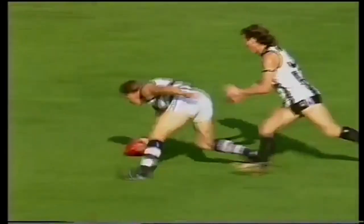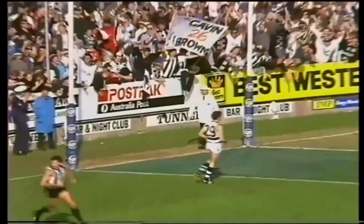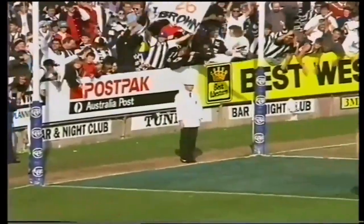Francis, pace on the left foot, brings it in towards full forward. Kelly over the back, Daicos versus Hocking. Daicos, Hocking. Oh, yeah, showed superior pace on Hocking. Dangerous here, though. Daicos from the boundary. Oh, an amazing goal. Well, what about that?